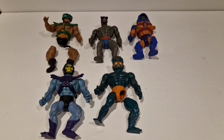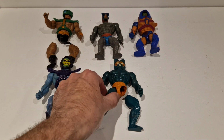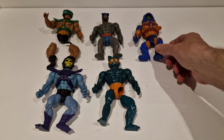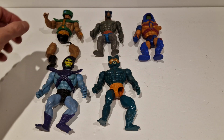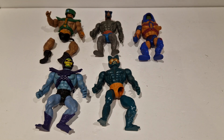So what we have is an original Masters of the Universe Skeletor. We have Merman, albeit he has a broken leg. We have Many Faces, missing an arm. We have Stratos, missing his body gear, wings. And we have Triclops, where he's got his legs broken. But that's not an issue for me.